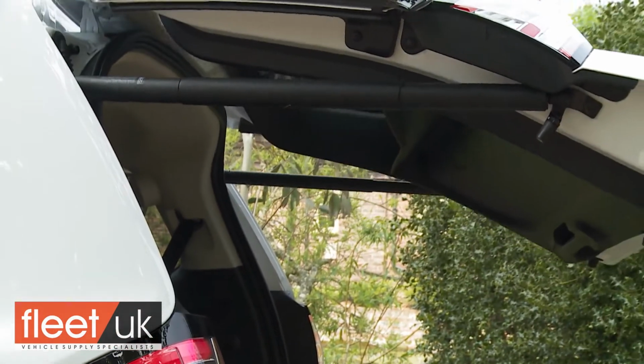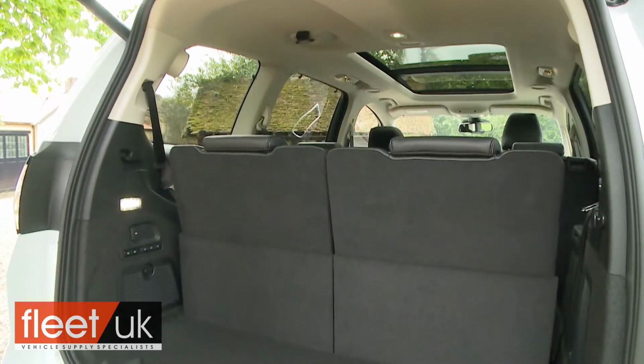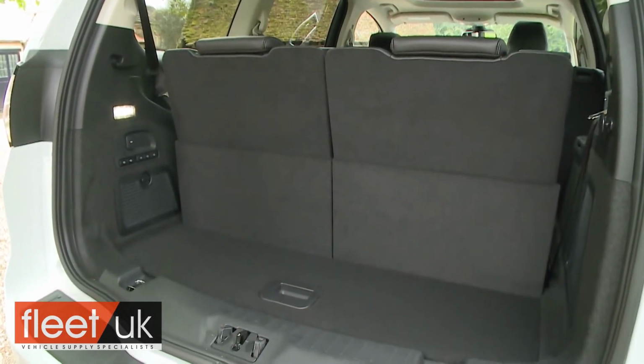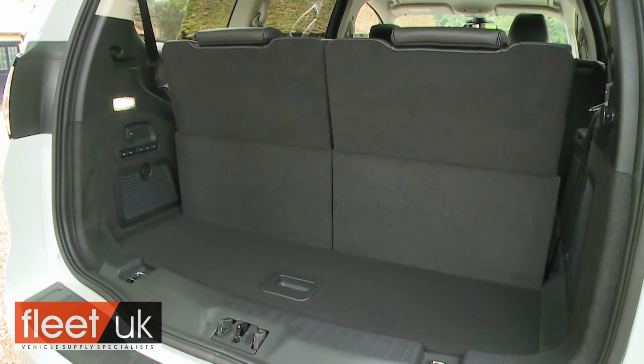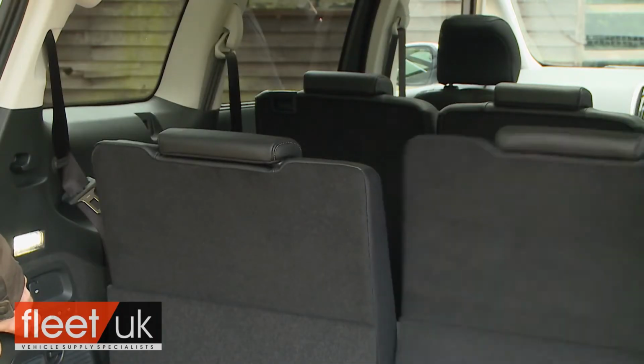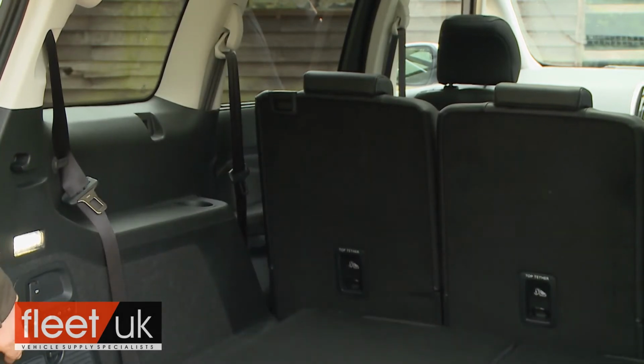So, on to boot space. When all the seats are upright in this Galaxy, you get 300 litres to play with, 15 litres more than is provided by the S-Max. In this Ford, these extra rearmost seats fold neatly into the floor, and they can do so with electrical assistance.